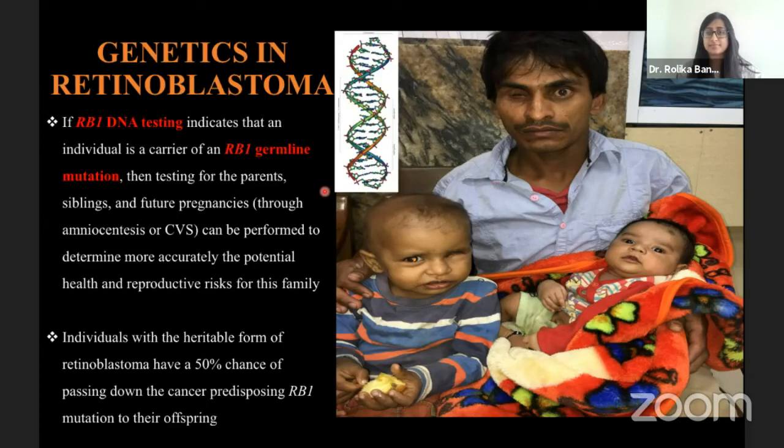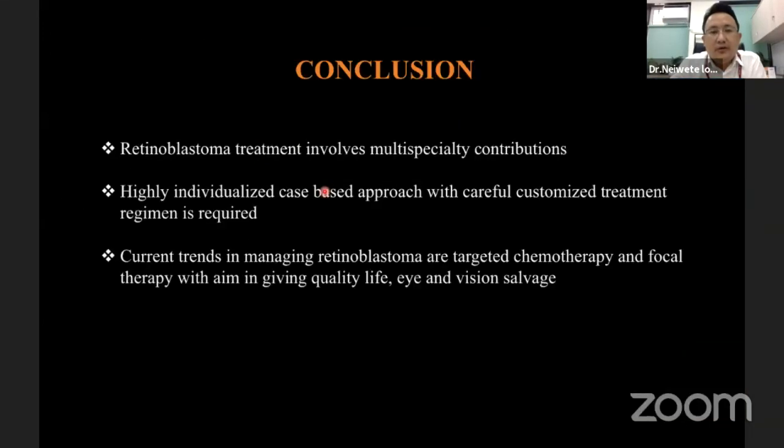There is a 50% chance of passing down the cancer if a heritable disease is noted. So to conclude, retinoblastoma treatment involves multispecialty contributions and a highly individualized, case-based approach, with a carefully customized treatment regimen required. The current trends in managing retinoblastoma are targeted chemotherapy and focal therapy, with the aim of giving quality of life, eye salvage and vision salvage.